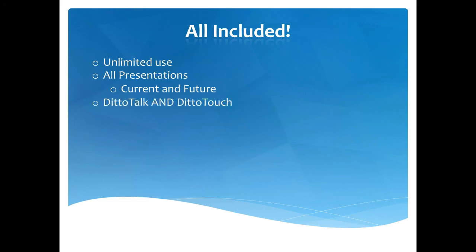So here's what we're doing as far as the way we're rolling it out. Everything's included, right? So you get unlimited use of DittoTouch and DittoTalk. It's not like you only can send out 10 presentations a day or any of that stuff. Send as many as you like. Knock yourself out. All the presentations are included, all current ones and future ones. So we don't say, well, it's $50 a month for this and plus $5 a month for that and upgrade to that. Incredible. Everything's included. When we add new ones, they'll be included as well.